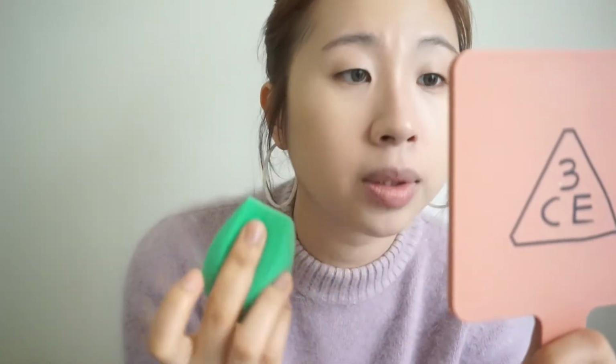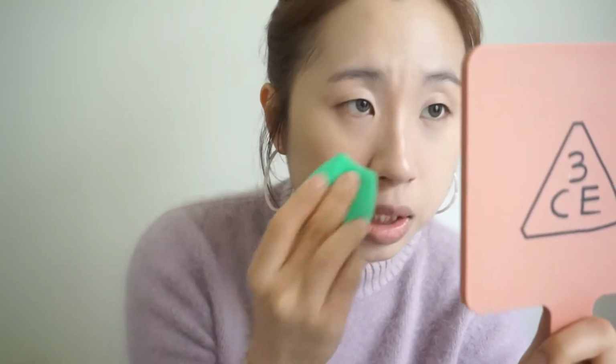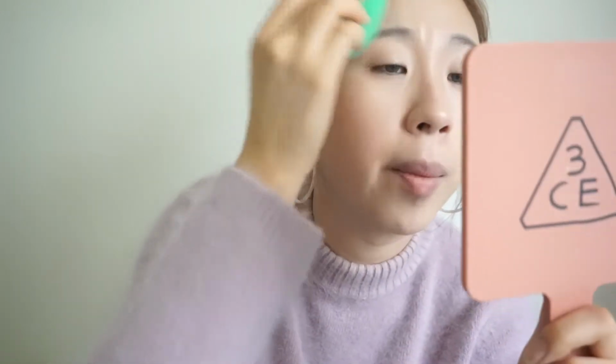Today, actually, I'm not going anywhere. I'm just going to pack at home because I'm going to Korea tomorrow, so I really need to pack. So I'm just staying home and packing, but I decided to film and look glam while I pack my suitcase.